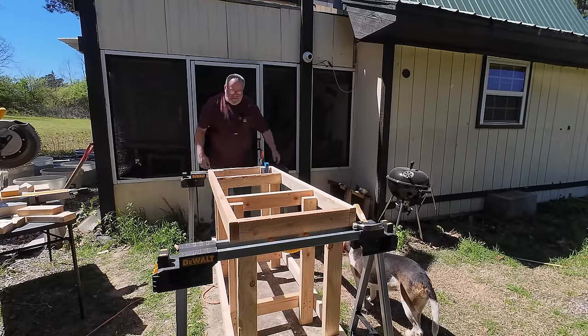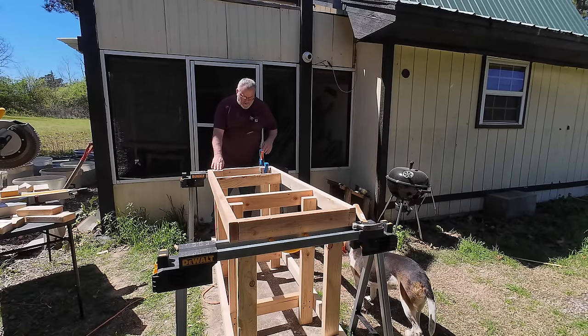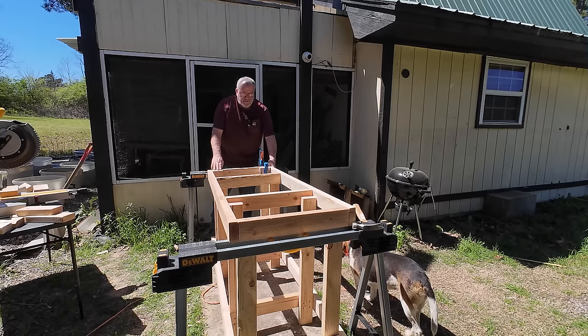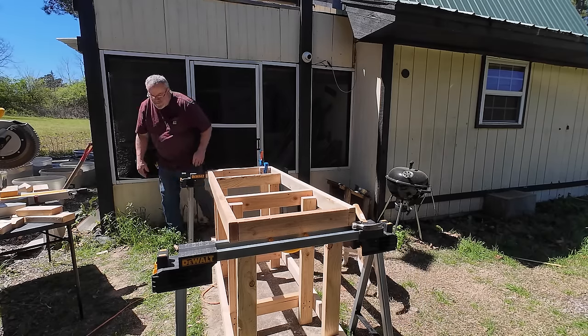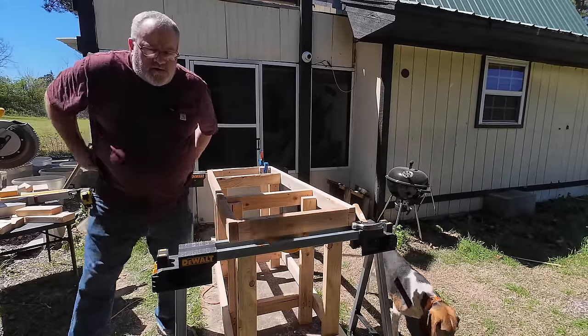All right, it's going to be hard to find level because I know this sidewalk isn't level. So I know my measurements are good. So I'm going to go as flush as I can. Let's see. Where's my other clamp, man? Ah, there it is on the ground.